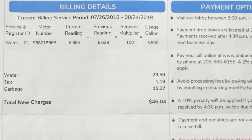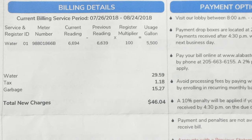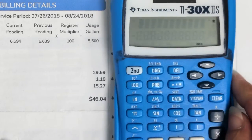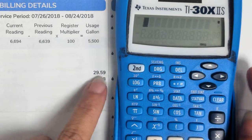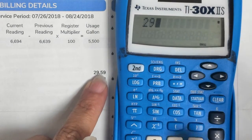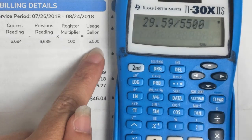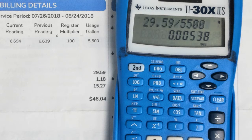Because I know in other cities, it can be hundreds. Like $300 to $400. Now, I want to show you one thing, though. I whipped out my calculator. I don't want you to see this because this is kind of goofy, but I'm going to scoot it over just a drop. If I take my water bill, which is 29.59, and I divide it by the amount of gallons, I want you to see something. And I don't know that this is totally exactly right, but 0.00 is how much I'm paying per gallon.